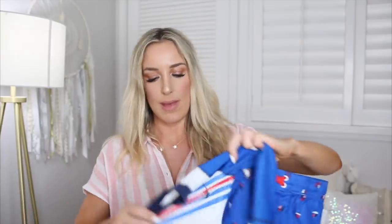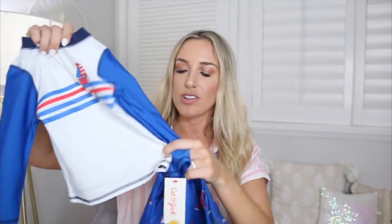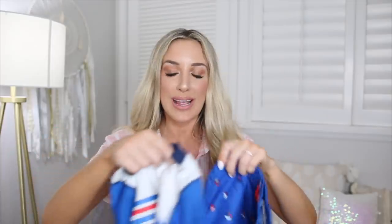And then Target also has some really great swimsuits for boys. So this one was actually a gift for us, but it's this little swim trunk set that has the shorts and then it has a little matching rash guard too. So you can get this at Target too. They have so many adorable sets like this, but this one was just a gift for us. But I think this will be so cute for swimming in the pool or going out to the beach again this summer.